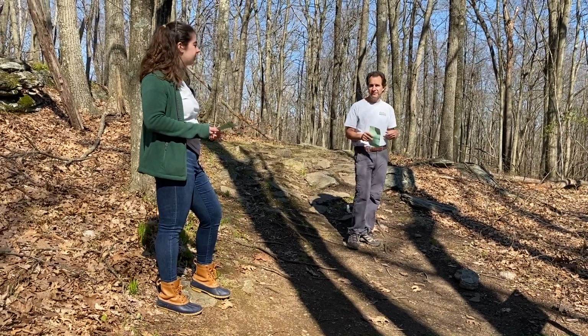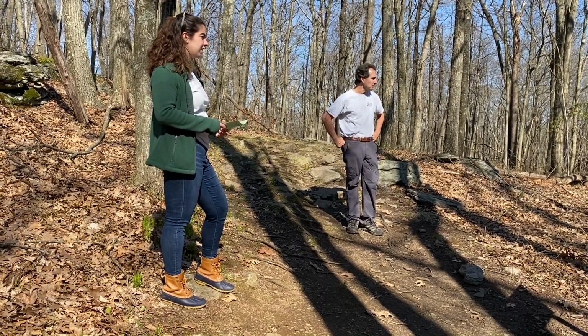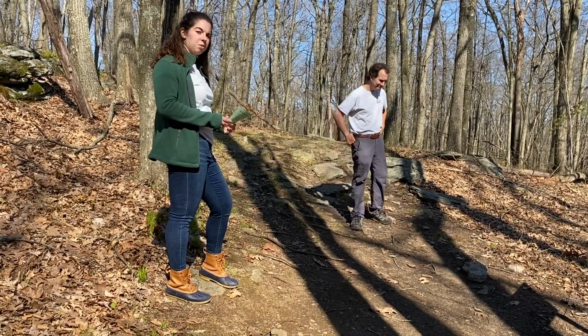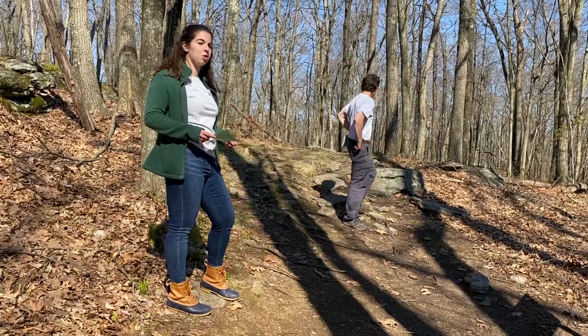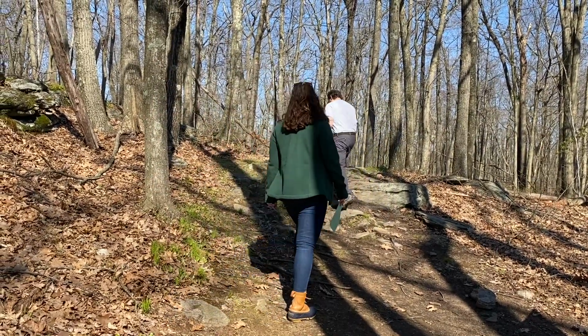So things that are harder to find, some of them aren't going to be on loop 1 either. We give you more points for those. Yeah, and we encourage you guys, if you want to come back and do loop 2 or even loop 3, to bring the scavenger hunt and see if you can find more stuff. I see more lichen. I'm going to check it out.